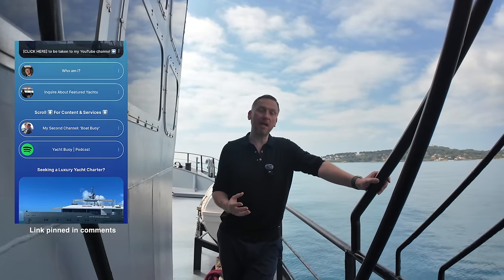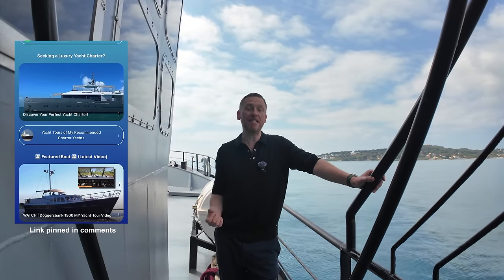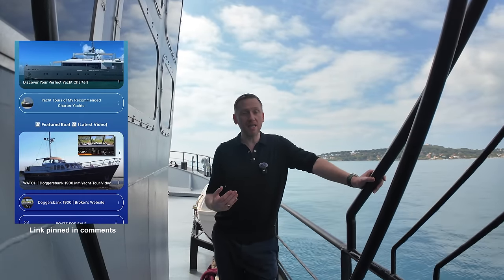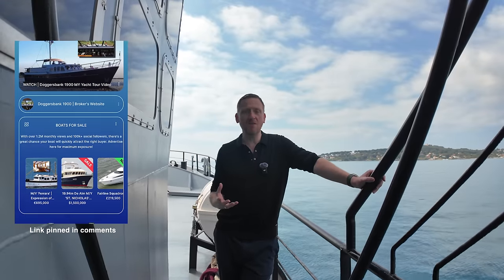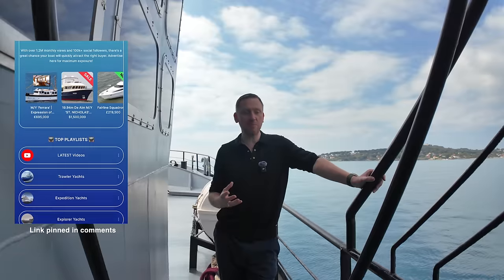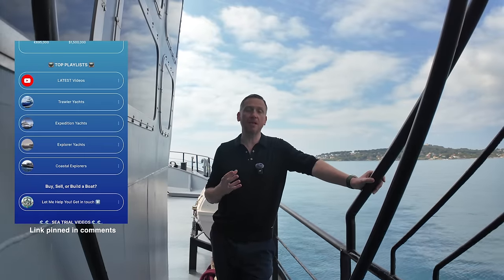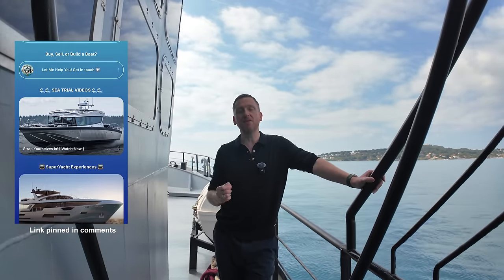Of course, I'd like to say a massive thank you to the owner of this incredible vessel for letting me come on board and stay the night. We had some fantastic conversations, had some really nice food, enjoyed some red wine together with the crew, and it's been such a wonderful time. I really do want to say a massive thank you to the owner and the crew.